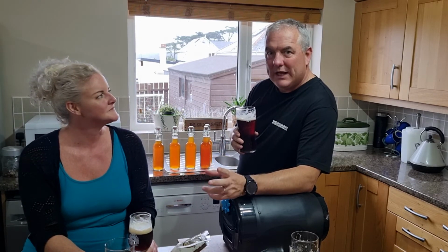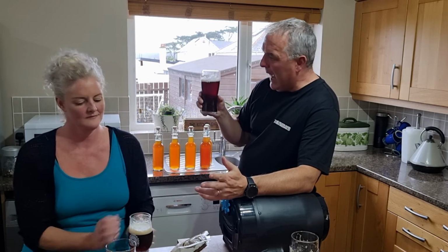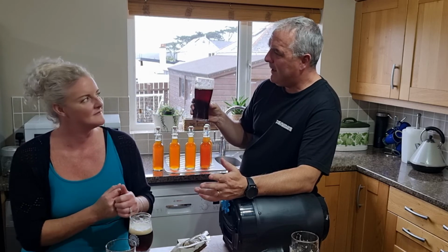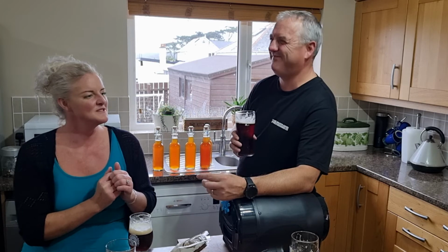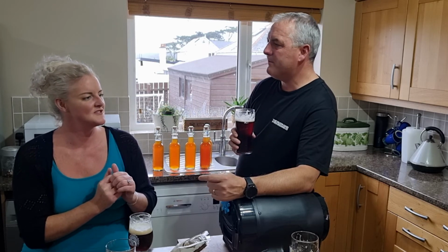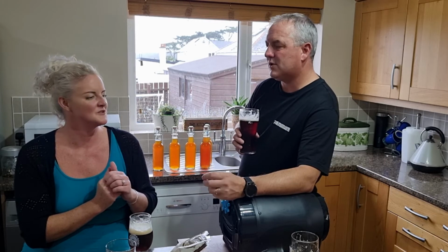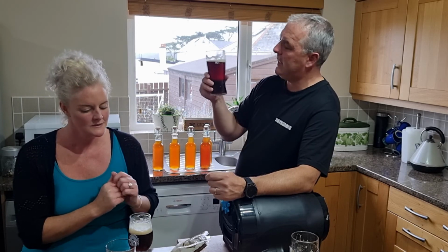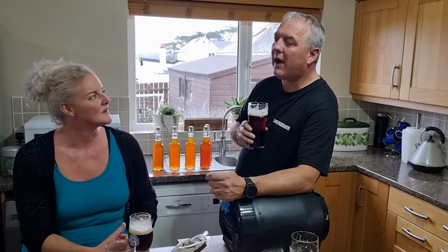That's like a cross between a Northern Irish Smithwick's and Dark Matter. You like Dark Matter? I wasn't a big fan of Dark Matter, but I think that was because it was too similar to Guinness for me. It was definitely a stout, yeah. So I wouldn't be a fan of them. But no, that's really nice. I like that. It's got a bit of character about it.